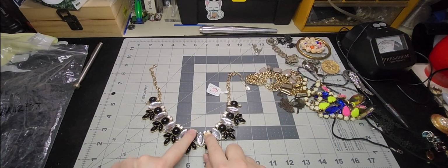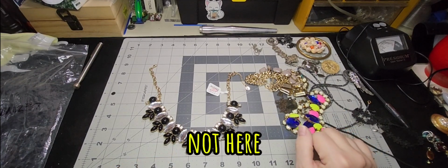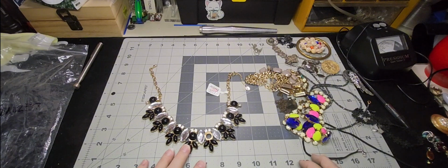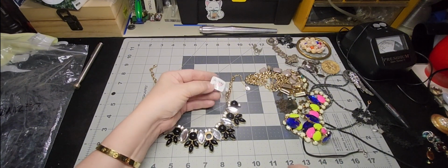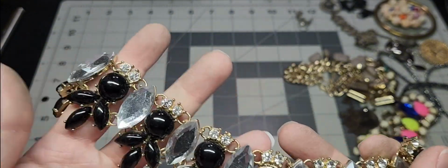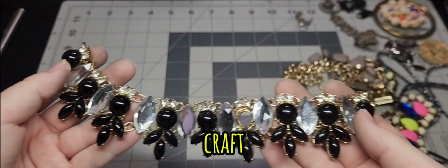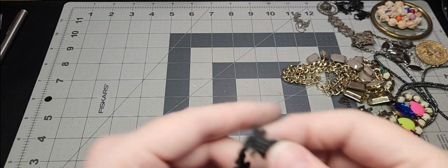This one's missing one of the little black beads, and I don't think we have that bead. I'll have to look and see if it fell on the floor, but this was $24.50, marked down to $12.25. If I find the little cabochon, I'll put it back in, otherwise it'll end up being craft. So we'll see what happens with that.